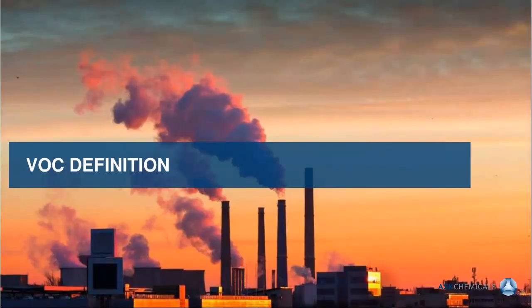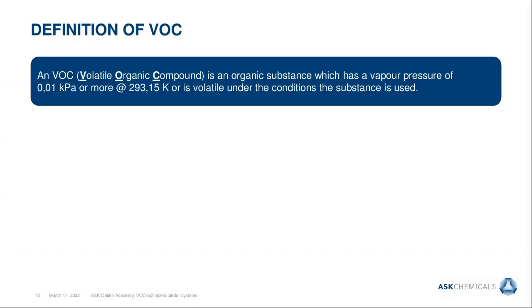So what is VOC in definition? What does it mean? VOC is a volatile organic compound. So all organic substances which are used during the casting process, which have a vapor pressure above 0.08 kilopascal or more at room temperature, 20 degrees centigrade or 293 degrees Kelvin. Or they are volatile under conditions where they're used, for example, in the drying oven. So all the organics you put in the sand mixture or in the process can be released sooner or later. And depending on their vapor pressure, they're relevant as VOC in the process.